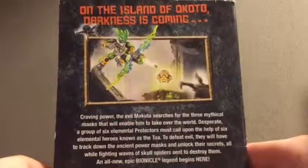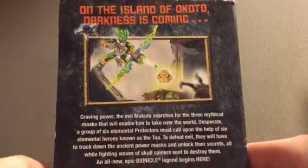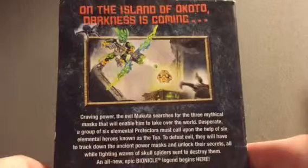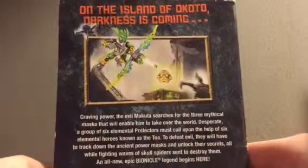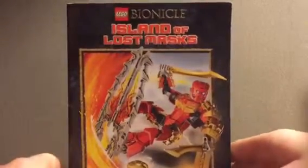a group of 6 elemental protectors must call upon the help of 6 elemental heroes known as the Toa. To defeat evil, they will have to track down the ancient power masks and unlock their secrets, all while fighting waves of skull spiders sent to destroy them. An all-new epic Bionicle legend begins here. So a pretty interesting description, I would say. So yeah, that's pretty much it for the cover, front and back.